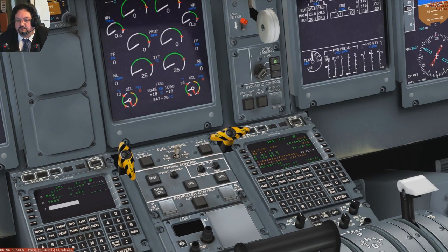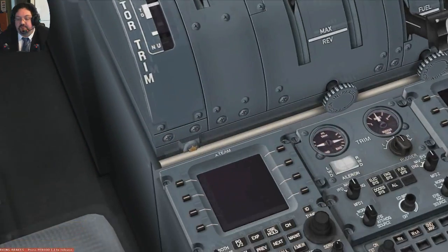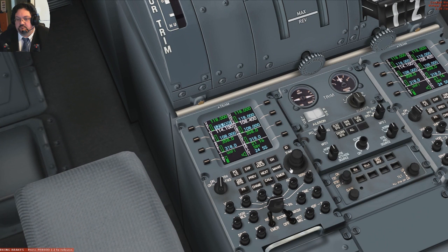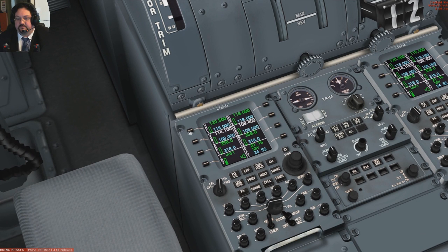G'day. Crossfill. Probably a Brisbane 2 departure, by the way. Cool. So do we have TAL 1205? Set. And ATC 1255. Close to 553, my apologies.